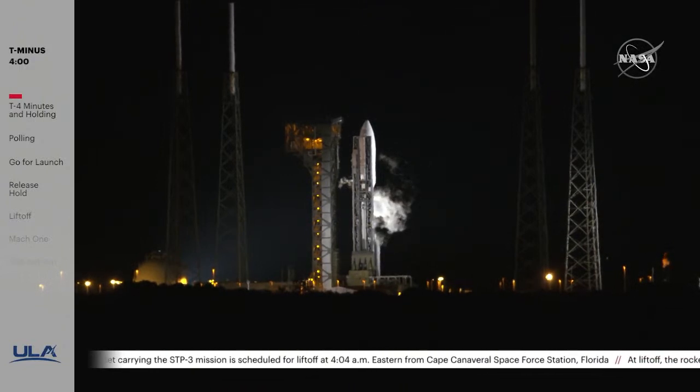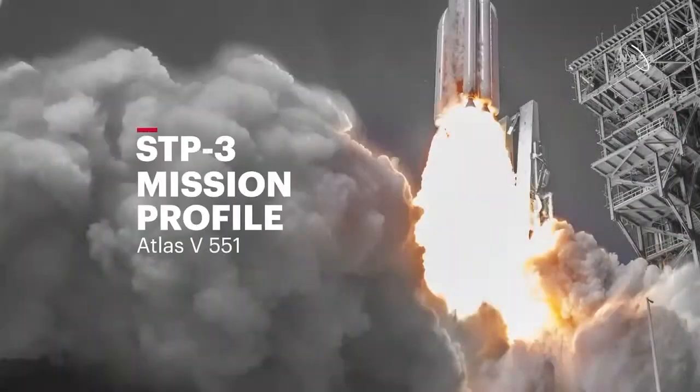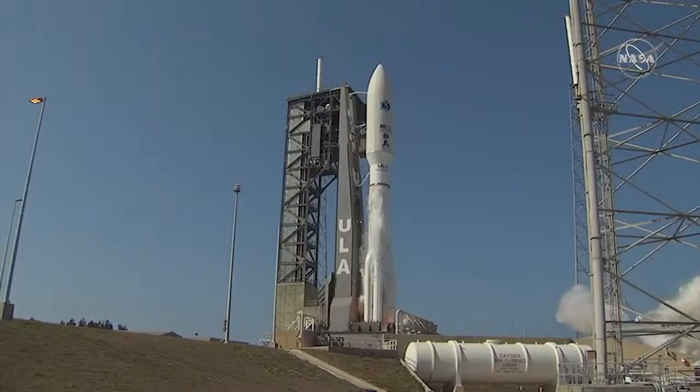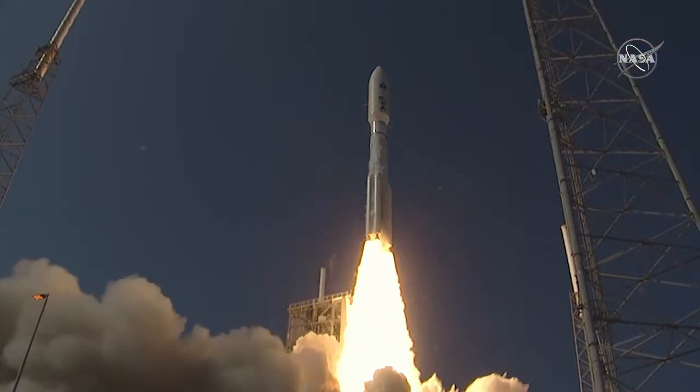ULA's Atlas V 551 rocket has several unique features that enable it to take both STP-3 spacecraft directly to geosynchronous orbit. Let's learn more about today's flight. The RD-180 main engine and five solid rocket boosters ignite to lift the Atlas V rocket away from the pad. Together, the main engine and five SRBs generate a combined liftoff thrust of 2.4 million pounds, or 11.5 meganewtons.